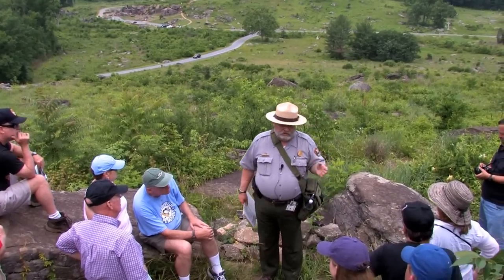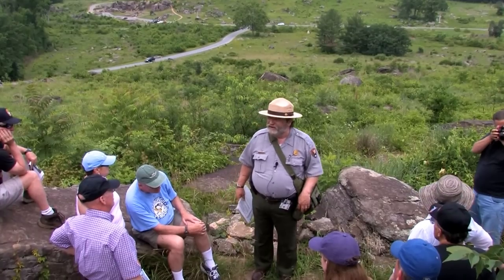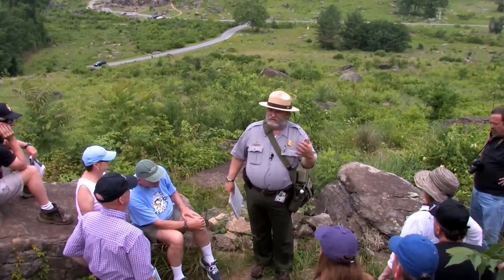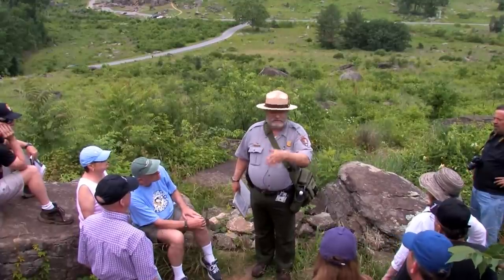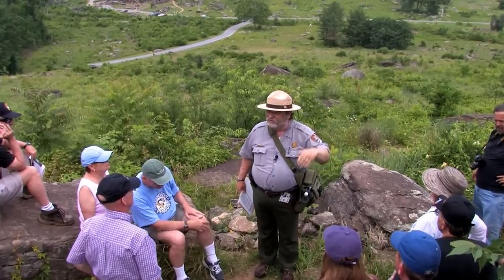Most famously, due to the movie Gettysburg and the novel The Killer Angels, there's a part of the Little Round Top story which involves the 20th Maine. And we cannot interpret it without doing that. So have you seen the movie or read the book? Okay, I see a lot of hands. If you haven't, it's worth it.